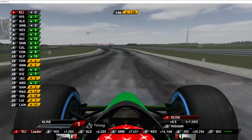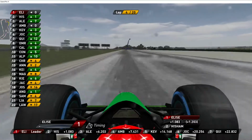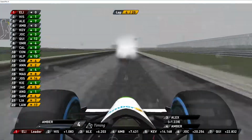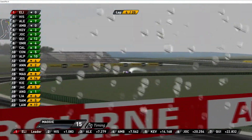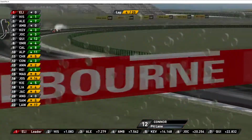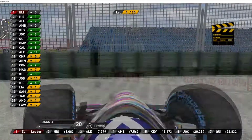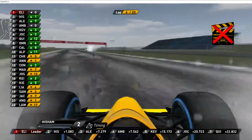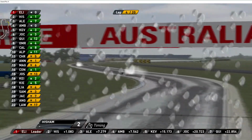With Maggie earlier? Yeah. They're both still going. Maggie's going. I mean, they're back up to 15. Yeah. It was Maggie and Lawrence, but Maggie kept going. That's really remarkable, that car. Honestly, they could score points there. I think they will score points.